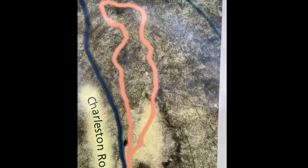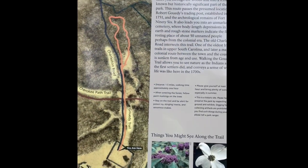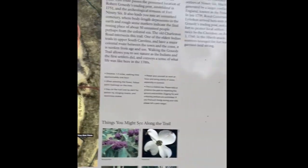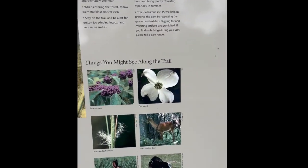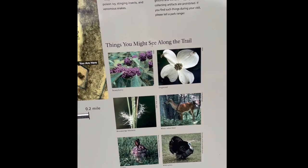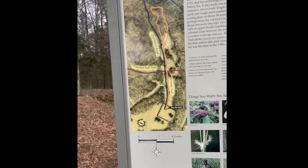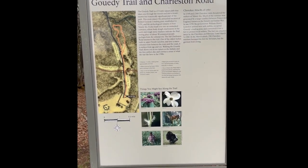There is, I guess, a hiking trail that goes around. I'm probably not going to go there today, but there are a lot of trading routes around here, and I guess this road was used for trade at one time, but now it's just a hiking trail. Things you might see along the trail: wild turkey, deer, rabbit. Of course, you can't see wildflowers yet. It feels like spring, but it's not spring yet.